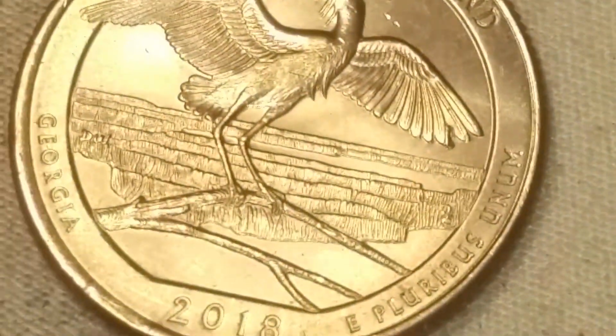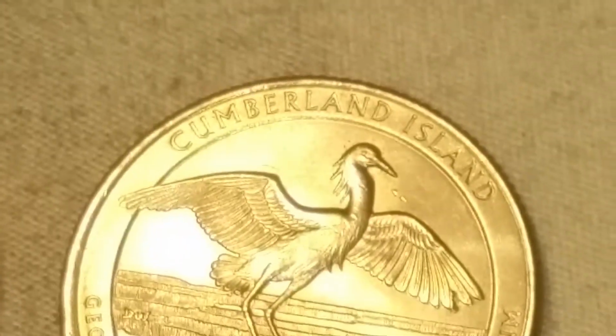I found a pretty interesting 2018 Cumberland Islands. Normally, let's see if we can do this. You usually get a die chip right here. And let's see if we can get this on camera. Let me just pause this for a second. I'll throw it under the scope so you can see a little better. Normally there's a die chip right here, but I found one further up on the wing. You can see it right there. I'll probably put this one aside. It's the first one I've found like this.